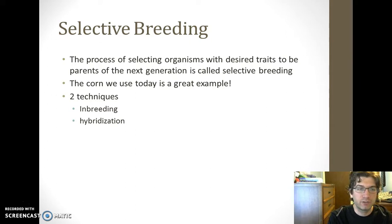That'd be awesome. In fact, we do it, and a lot of times this was actually started unintentionally. It's the process of selecting organisms with desired traits to be parents of the next generation, and it's called selective breeding. You can think of it the same way you think of attraction. If you're attracted to certain traits, then those traits are going to be more likely to be passed on, because that's who you're going to mate with, and therefore you're going to reproduce offspring with the chance to get those traits.